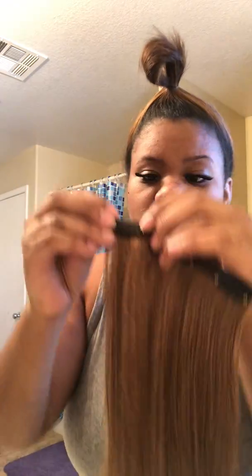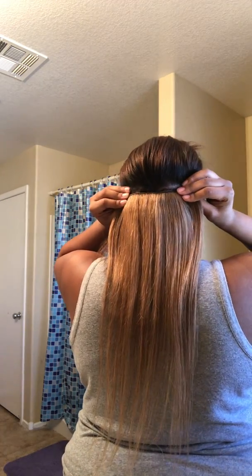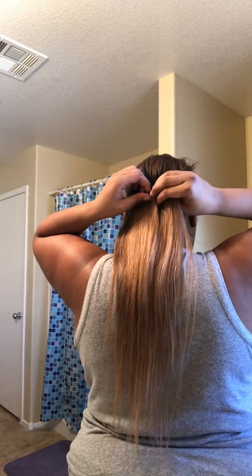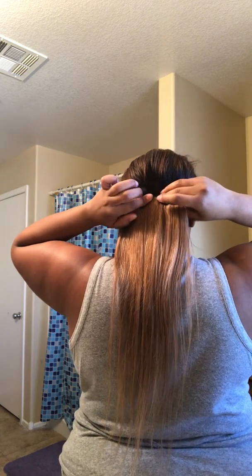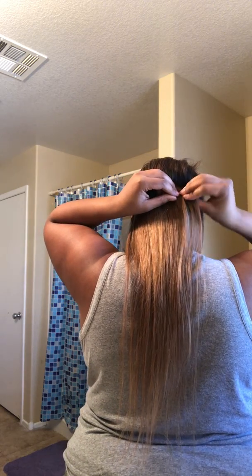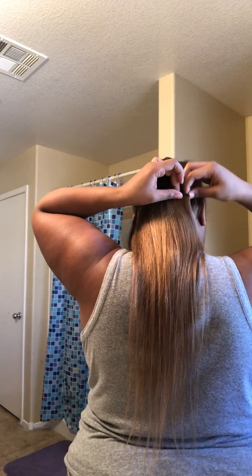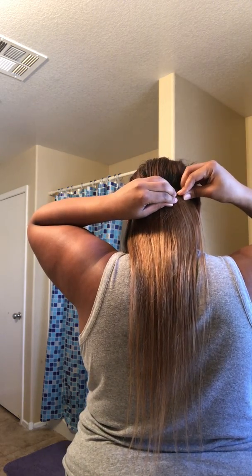And these are the clips, so you just open them. I measure it, see where I want to put it. Put the comb in and click it. And you're good to go. Make sure you're comfortable with how the clip in is going in your hair. Like how it feels. You know, you don't want it to be uncomfortable. You never want to be uncomfortable, because it's just going to bother you all day, if you get what I'm saying.